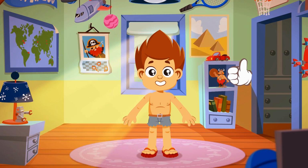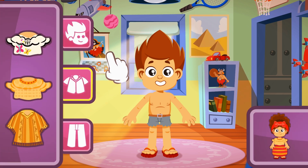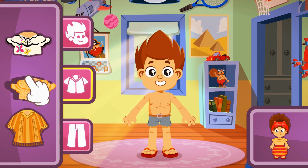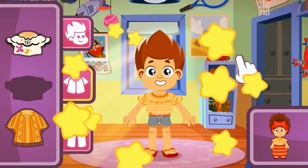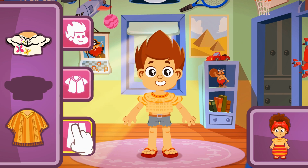Dolores! I really like her outfit. Let's choose her top. It's a frilly orange one. That's it! And the skirt? Do you know which one it is?